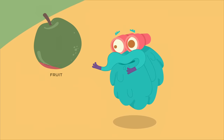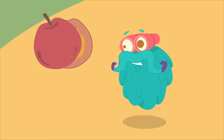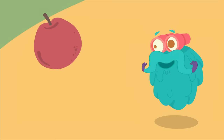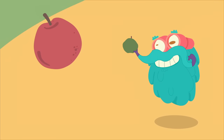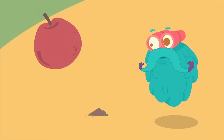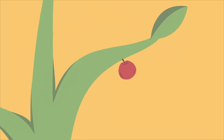This is a fruit. A fruit is a part of a plant that contains excess food and seed. All fruits might not be sweet and edible, but it is still a fruit. And sometimes, they also help the plant to disperse their seed.